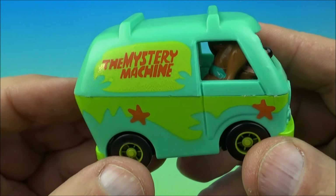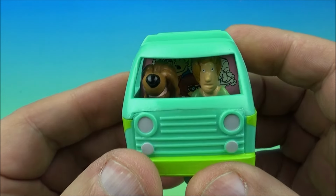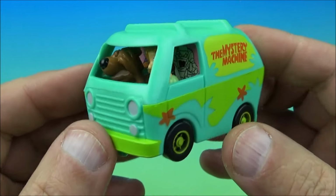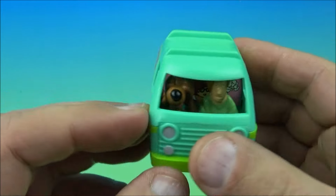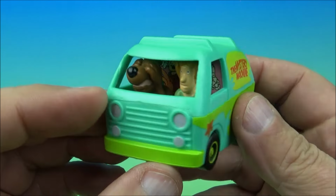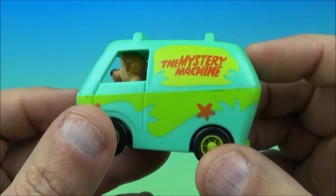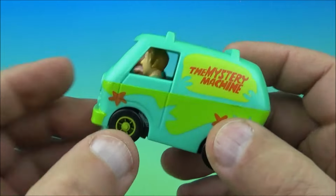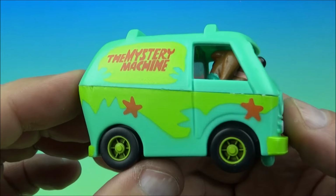First up in the set, we have the Mystery Machine, which looks amazing. I always found that the Mystery Machine over the years is one of the coolest toys of all the Scooby-Doo stuff that's come out, the millions of different things they've come out with. One of the coolest things I like the most is the Mystery Machine gimmicks. Some of the coolest toys were made out of the Mystery Machine over the years. I just love this thing.